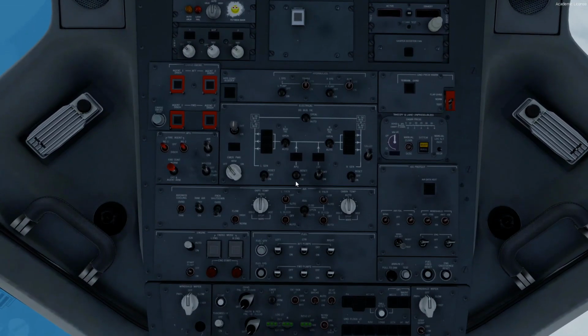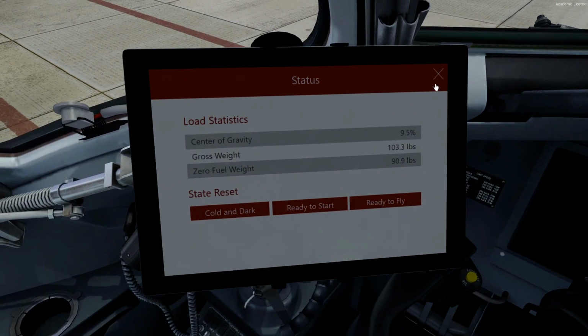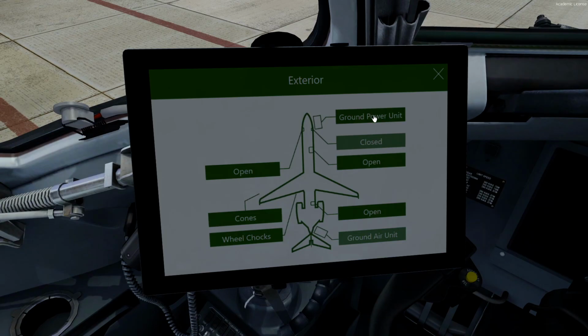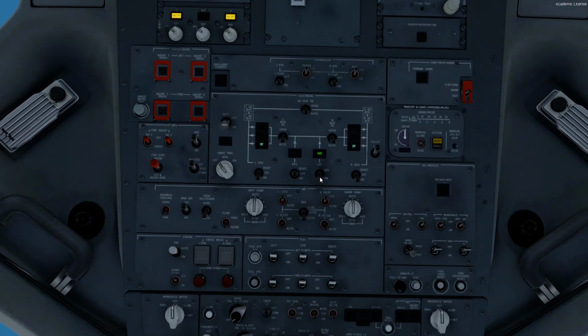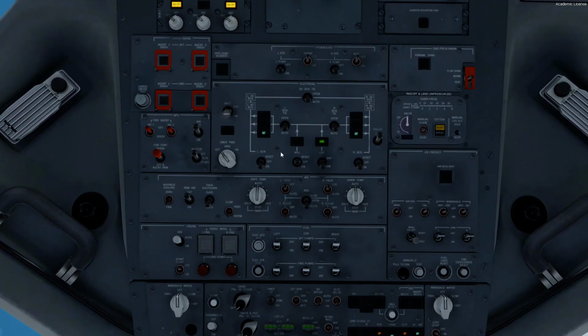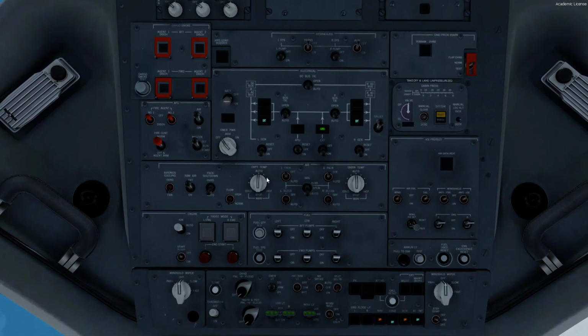So I've got to try and remember what I was doing. Do I have external power set? Exterior, yeah, ground power, sorry. Alright, so let's turn on the battery, the external power, there we go. I might start the APU now. Actually no, we'll turn on the windshields over here. What have we got on here? Nav light on, beacon light off, logo light off. Good, that's alright. Seatbelt signs on, no smoking sign on. Turn the isolation valve open.